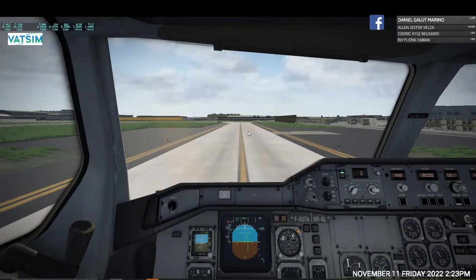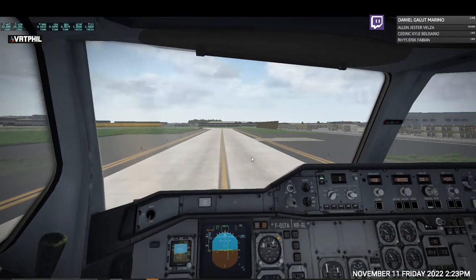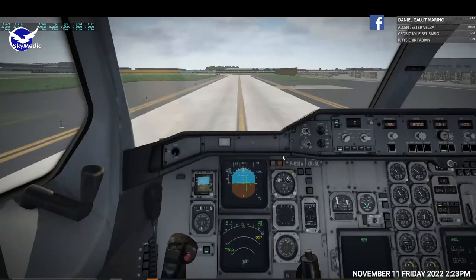Control, Philippines 155, good afternoon. Philippines 155, good afternoon, go ahead. Control, Philippines 155, we're at Clark at maintenance and request clearance to Subic. Cruising of 8,000 feet, Philippines 155. Confirm altitude 3,000. Negative, sir, cruising of 8,000 feet, Philippines 155. Philippines 155, standby.